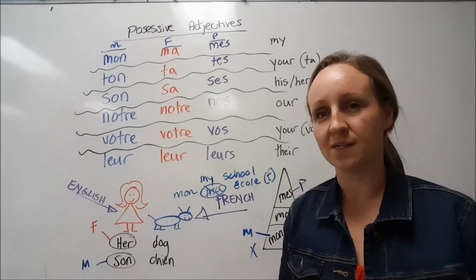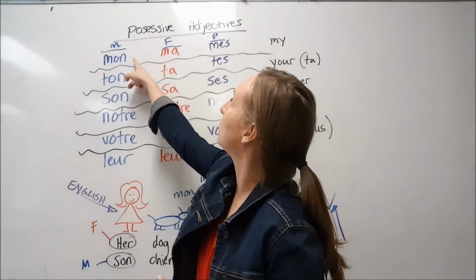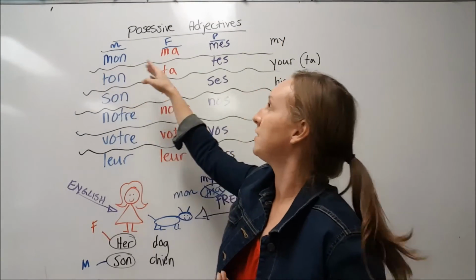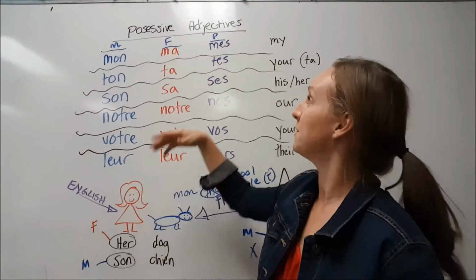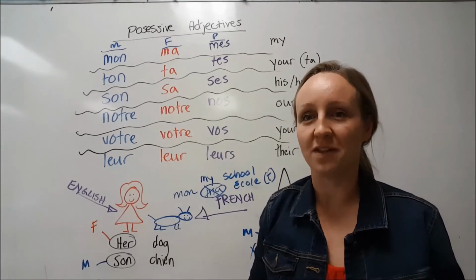But for the most part, the rest is actually not bad. If I wanted to say my dad, I'm going to find the masculine word over here. It says mon, for my dad, which is mon père. If I wanted to find the feminine word, let's say I'm saying my mom, then I'd say ma mère. Maybe I have two dads, and I want to say mes pères. My moms, mes mères. Hopefully that makes sense.